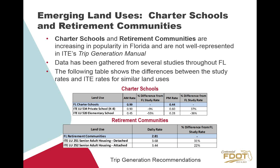Additionally, retirement communities in Florida are believed to generate differently than existing ITE land uses. There's actually not much Florida data included in ITE for senior housing. This table at the bottom shows average rates determined from 9 studies in Marion and St. Johns counties. You can see that the Florida retirement communities have a lower daily rate than related ITE uses, senior adult housing, detached, and attached. For both of these land uses, we think it would be beneficial to conduct additional studies to improve the accuracy of trip generation.